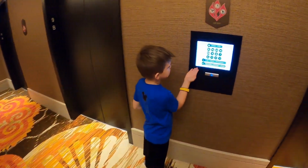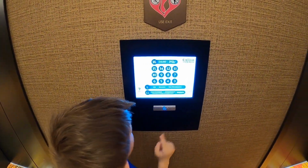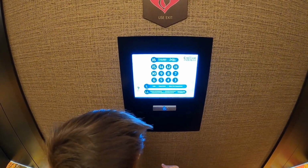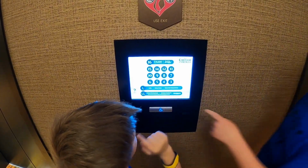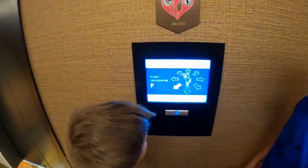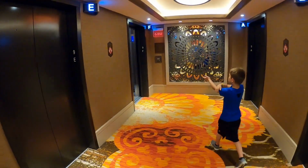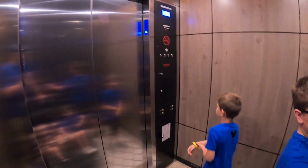How do these elevators work? You see this? What number should I press? Let's go to double L, the one on the very bottom. And it tells you what elevator to go to. Let's go to that one. And there's no buttons in the elevator. It just takes you where you need to go. There's hidden Mickeys.